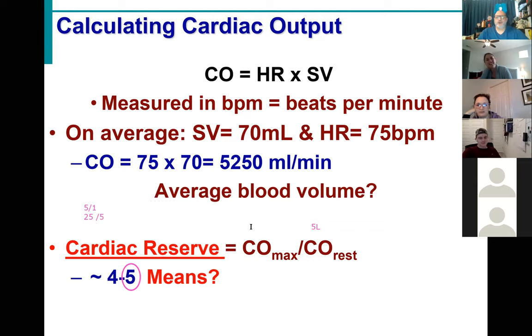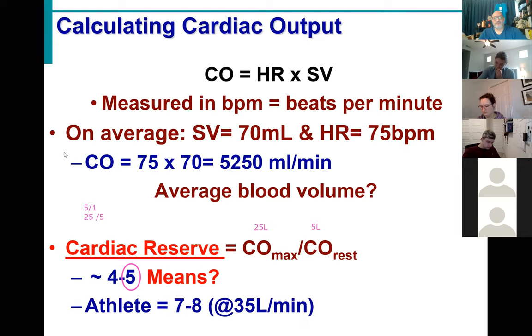25. So that means when you are running from that bear with an axe, your heart can be pumping as much as 25 liters of blood out of its ventricle every minute. And that's us mere mortals, right? When you talk about professional athletes, someone like LeBron James, their cardiac reserve could be as much as 7 or 8, meaning that they could be pumping as much as 35 liters of blood through one ventricle of their heart every minute. Now, obviously, that can't be sustained for a prolonged period of time, but even to do that for a minute straight is pretty amazing.